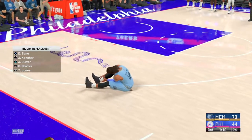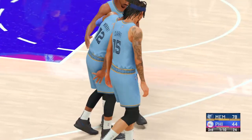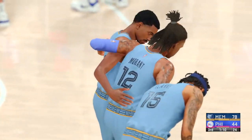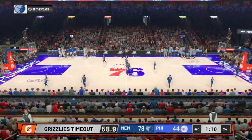Yep, he's definitely in a bad way out there right now. Tough to see. And boy, this really doesn't look good. That's just the way it happened. I'm not a doctor, but nothing about that play screams minor injury. Obviously, this could be a real concern. And the Grizzlies making a change here. Konchar's checked in.